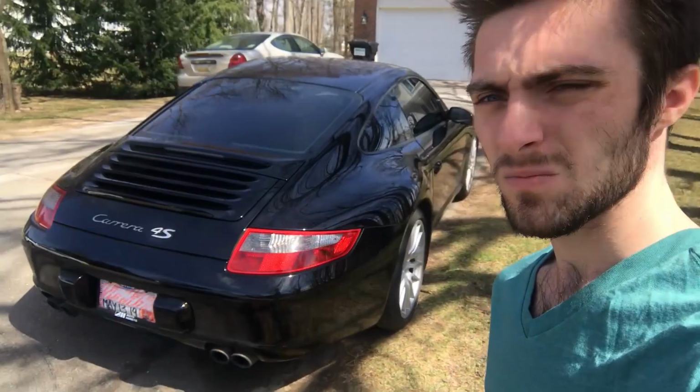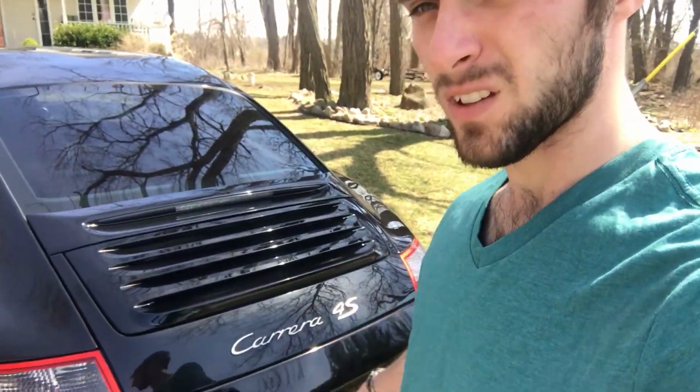Here it is. Needs new badges on the back. Last guy plasti dipped it. Don't plasti dip your 911. Come on, it's a 911. You don't do that. Like, that's BMW stuff. You do that to BMWs. Yeah, I'll show you the interior here.